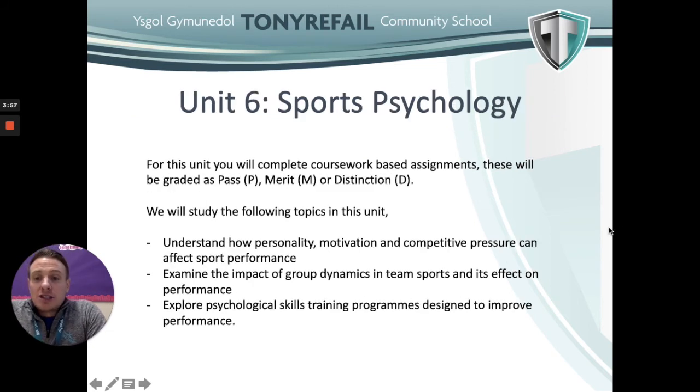The other unit that you'll study in Year 13 is Sports Psychology, and again this is internally assessed. You'll study the following topics: how personality, motivation and competitive pressure can affect sports performance, the impact of group dynamics in team sports and its effect on sports performance, and psychological skills training programs designed to improve performance.